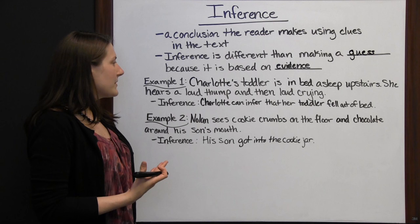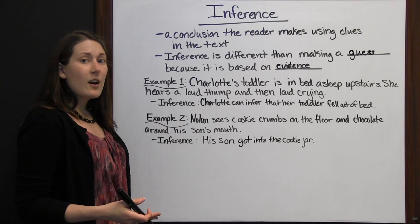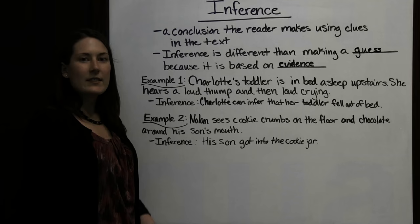A lot of the times, it's really obvious things. If you see a lady come into a store and she's dripping wet and it's raining outside, you can infer that she doesn't have an umbrella. So some things are just common sense, they come to you, you don't even realize you're making an inference. But in the end, an inference is just a conclusion that a reader makes based on evidence.